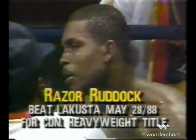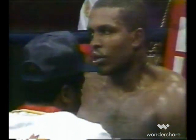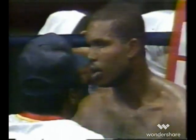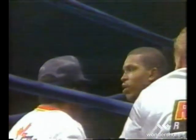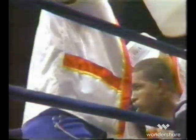Razor Ruddock, who beat Alberta native Kenny Lacusta for the Canadian heavyweight title, apparently has to defend that in the near future against Tony Morrison of Toronto, Russ. But with bigger fish to fry, I somehow wonder if he might not forsake the Canadian title if he can land a shot with a Holyfield or a Tyson. I don't know. I think they might take it, Doug. There's talk going around that it's scheduled for end of August in Toronto. There's always talk, but he might keep it. Why not? Round 7 of this heavyweight battle underway.